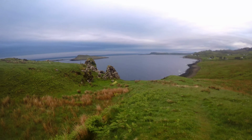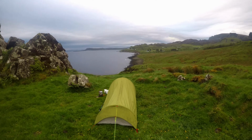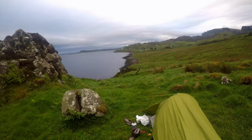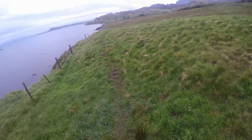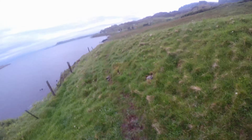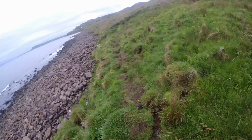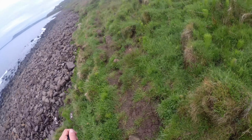Folks, this is day two on the Skye Trail for me and it's coming up to stage two as well. In today's episode I will be doing the Trotternish Ridge, which is one of the finest ridge walks in Britain. The ridge is famous for a massive landslide, 30 kilometres in length.